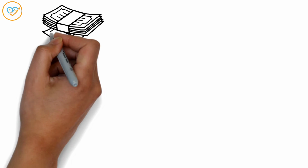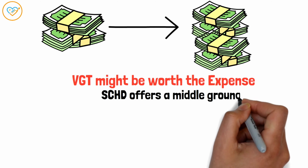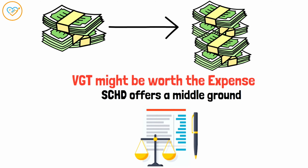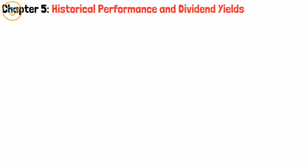So, if low costs are your priority, VOO shines. But if you're willing to pay a bit more for tech's growth potential, VGT might be worth the expense. SCHD offers a middle ground, balancing cost and value. Chapter 5: Historical Performance and Dividend Yields.